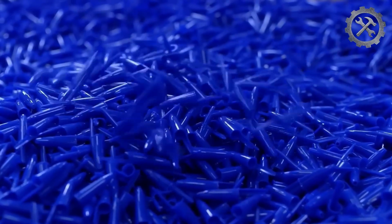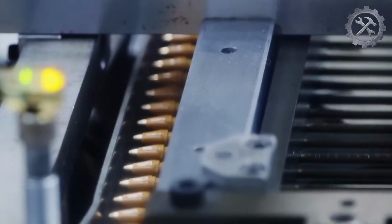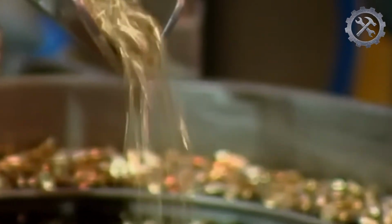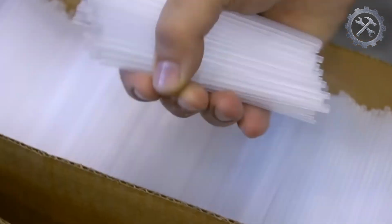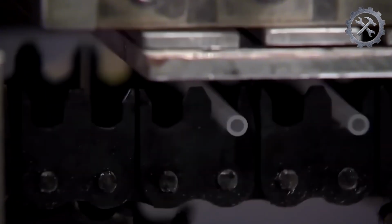When all the pieces are formed, the BIC pens must be assembled. As the first step, the tungsten ball is embedded into the thinnest end of the tip. This task is performed in a large assembly hall, where numerous machines fit the pieces together 24 hours a day. The plastic tubes are filled with ink and attached to the tip. The ink is injected into a machine that dispenses 1.3 grams into the ink cartridge of each pen.